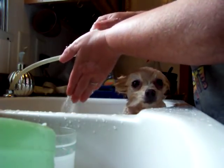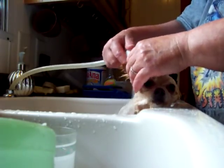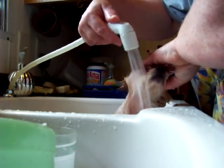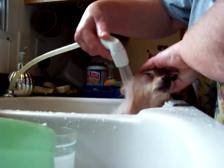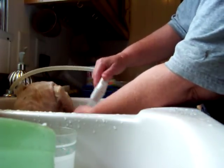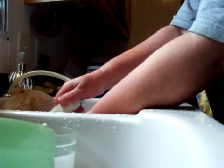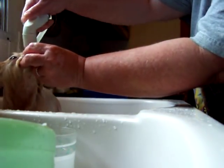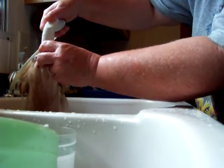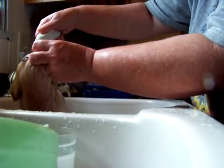Alright, I take the spray nozzle, and I have one of these in the bathroom too, and I try to wash the dead flea carcasses off of her, so that I don't have little dead flea carcasses laying around in the carpet. And I'm just going to keep doing that. And she's hiding, and I put my hands on her nose for just a few seconds, and then she's used to this, as you can see. And she takes a breath, and then I hold her nose to keep the water out.